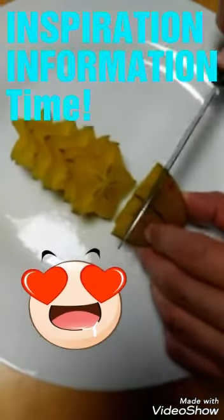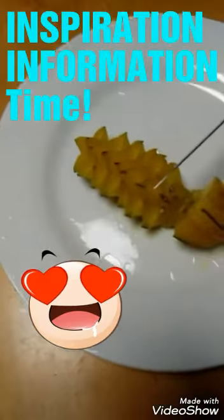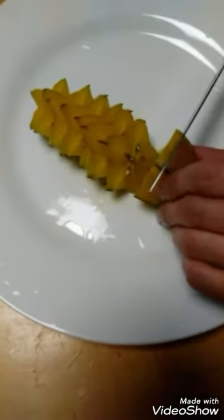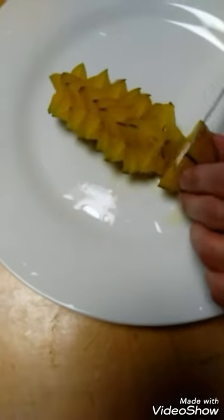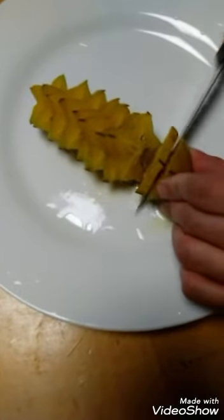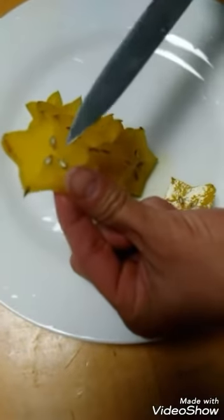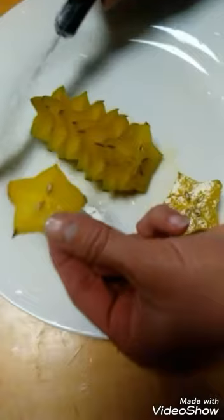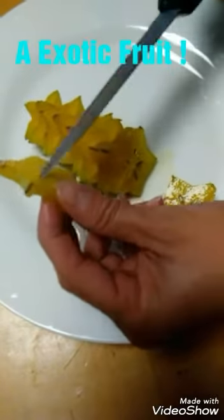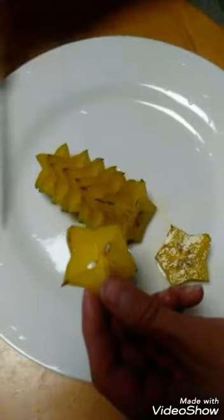Okay, so a starfruit is known as a carambola. Carambola. So it's said in a Spanish kind of way, right? It is a star-shaped tropical fruit with a sweet and sour flavor. It comes from a small, bushy evergreen tree that grows very well under hot, humid, tropical conditions. It's very low in calories. It is an exotic fruit.